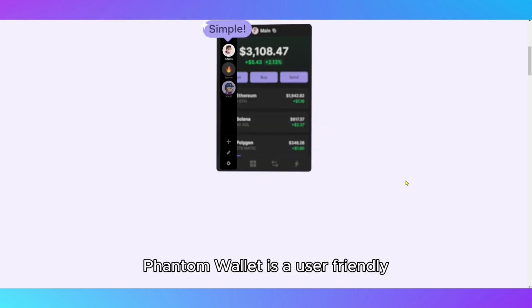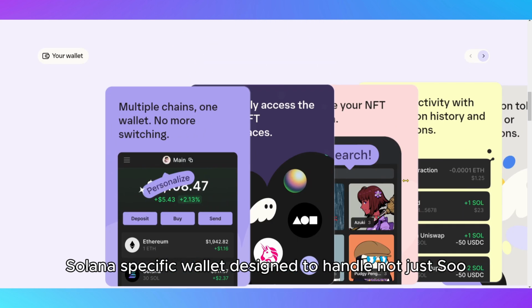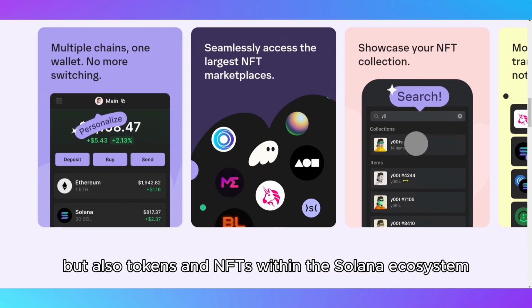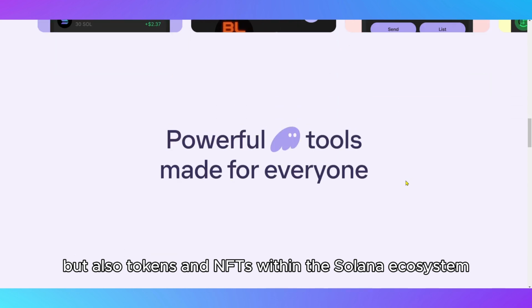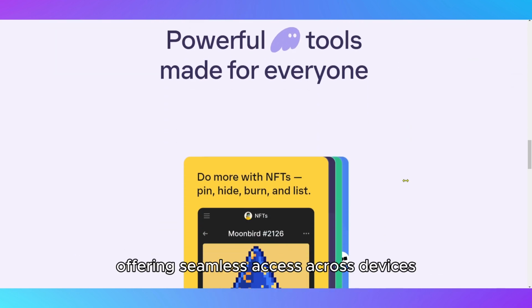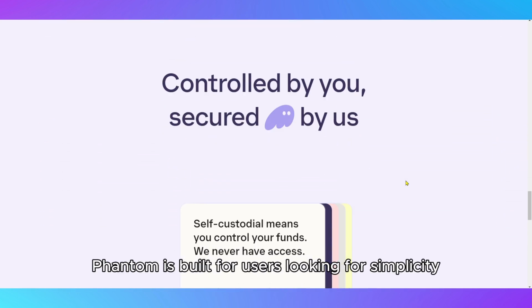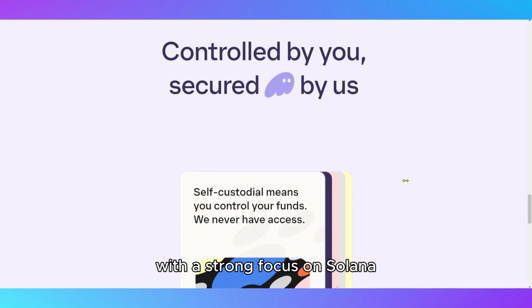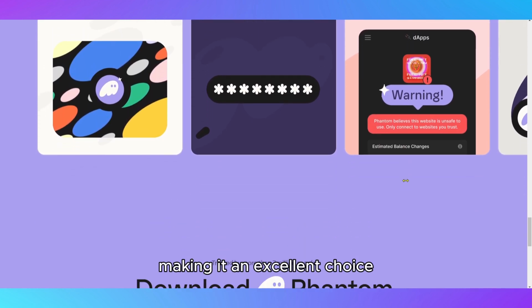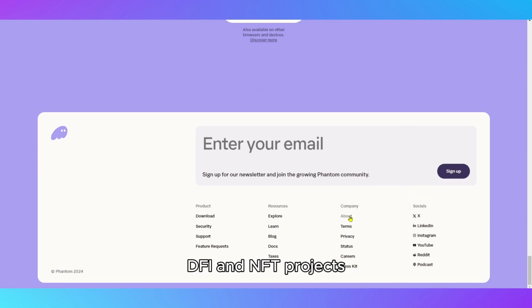Phantom Wallet is a user-friendly, Solana-specific wallet designed to handle not just SOL, but also tokens and NFTs within the Solana ecosystem. It's available as a browser extension and a mobile app, offering seamless access across devices. Phantom is built for users looking for simplicity with a strong focus on Solana, making it an excellent choice for anyone involved in Solana-based dApps, DeFi, and NFT projects.